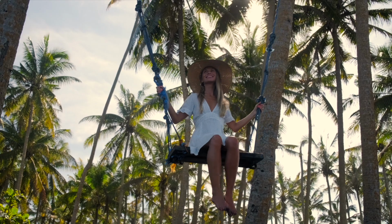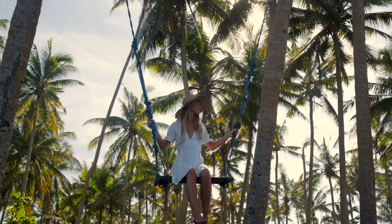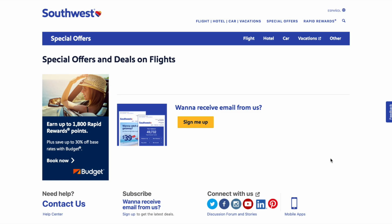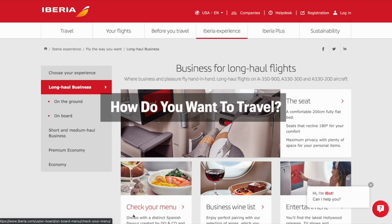Our example is that we normally fly using Southwest because the location list just works for us. Because we know we normally fly Southwest, this gives us a more clear goal and scope to optimize for. Now we just have to understand what are the rewards that are given by Southwest and how can we get those rewards. How do you want to travel?